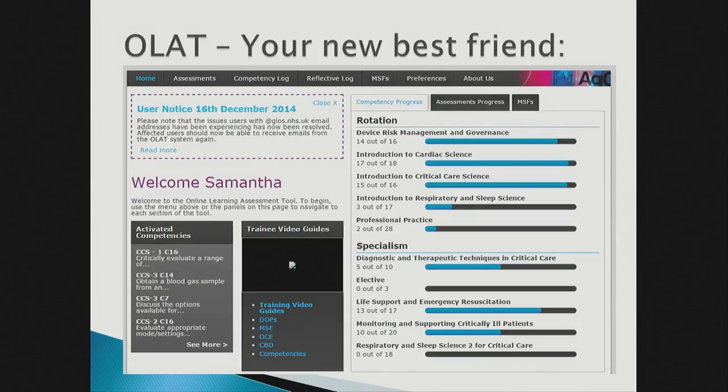Is it me? Right. So I'm going to talk a bit about OLAT. As Kent put it nicely, it's basically our new best friend half the time. It's the online system. So as we say, we've got the three sections of it: you've got your MSc, your OLAT, and then you've got the job bit.